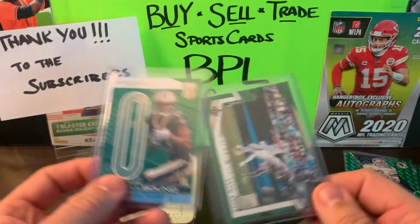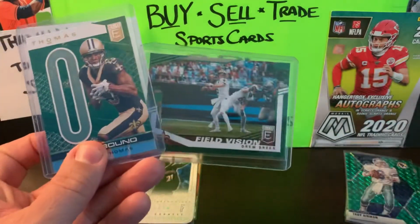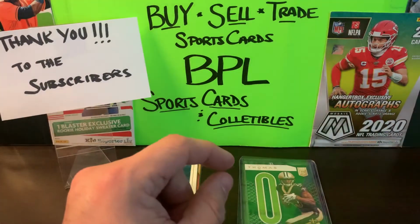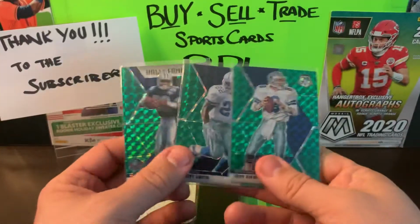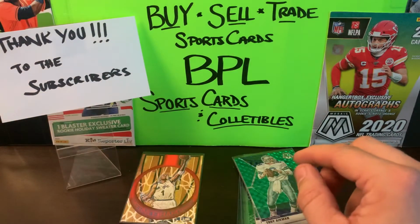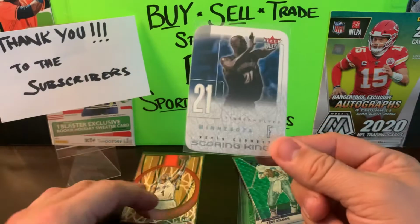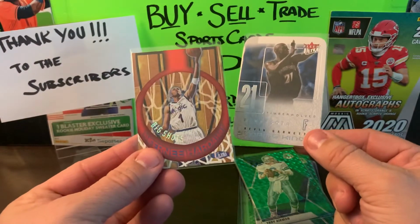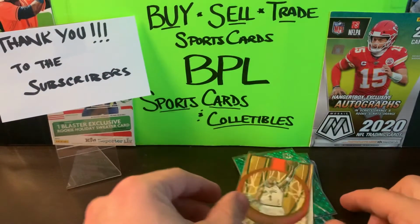So, just a quick recap. We got this lot here for a couple bucks. And we also got the Mosaic Green Hall of Fame lot of the Cowboys for $2.50. The Garnett card I got for $2.50 by itself. And there's the Scoring Kings and Anfernee Hardaway, $1.50 if you're lucky online.